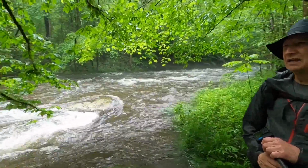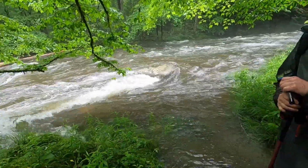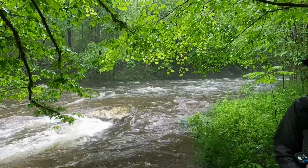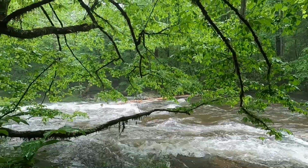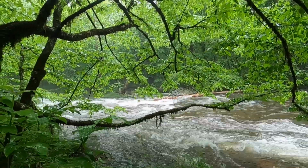Yeah. So if we're looking right here, all that green grass was... Yeah, that was dry yesterday. Yeah, that was dry. Wow. And then it gets going really fast too. Beautiful. See, there's another little side stream coming up there. So, I mean, it's like fingers of water. Creeks that come together and form this thing.